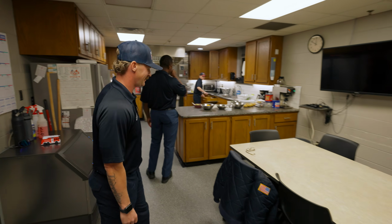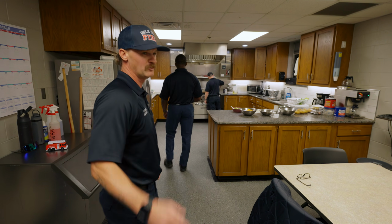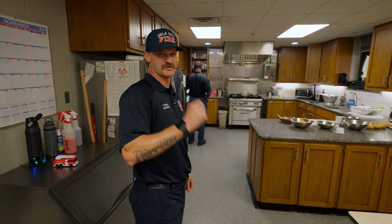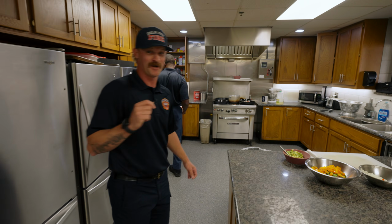We got a lot of personalities and it jives well here at Station 14. We got a good mix of crew. One of the things unique about Station 14, and I think everybody in the city will agree with this, is we have arguably one of the best cooks in the city. He's also a driver here at Station 14 on the green shift, Lieutenant Stephen Wagner.